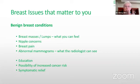I also am going to speak a little bit about abnormal mammograms and what the radiologist can see on their exam that could lead to further testing or recommendations. I will focus on education around these topics, the possibility of an increased cancer risk, which really only goes with the mammogram abnormalities, and symptomatic relief, which is especially important when we talk about breast pain.